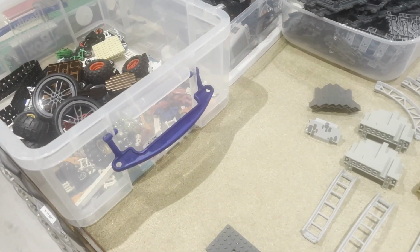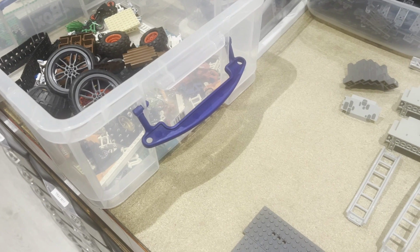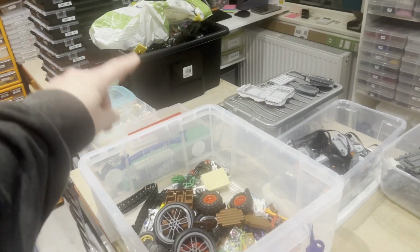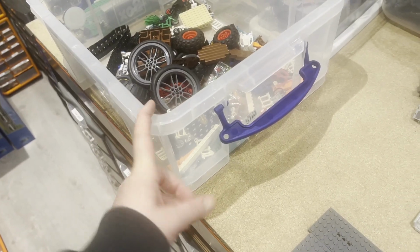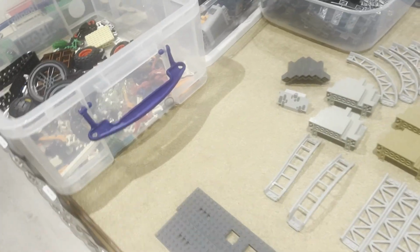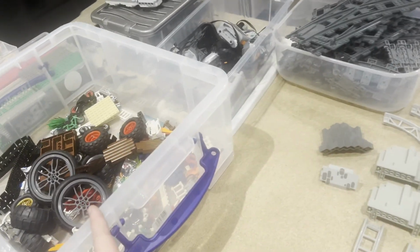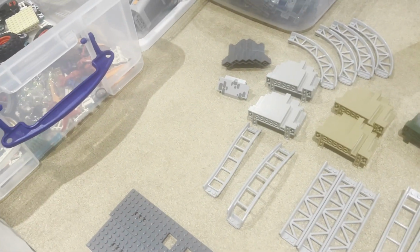So I'm just working through some of the stuff that I've pulled out of recent job lots. That's what you saw at the start of the video, all that lot, but then this tub was full of stuff that came out of a job lot that I think was on the previous vlog. So I'm just trying to group stuff together. There's loads of train track in there, so I've took all this track out of here so that can be condensed together, and just working on some other bits.